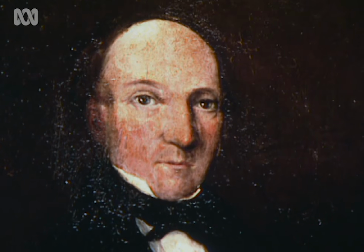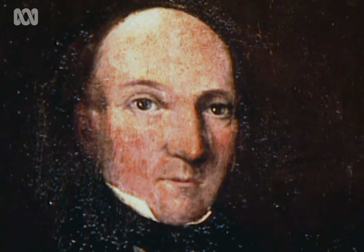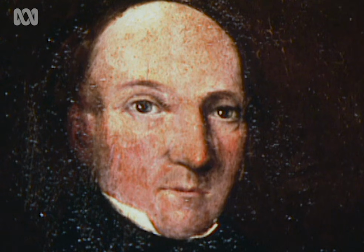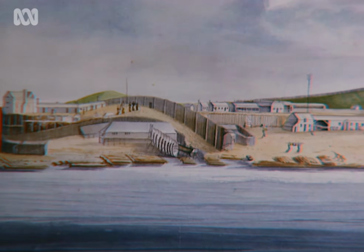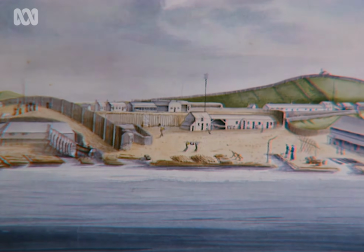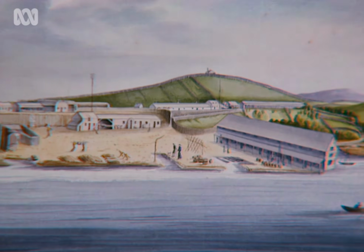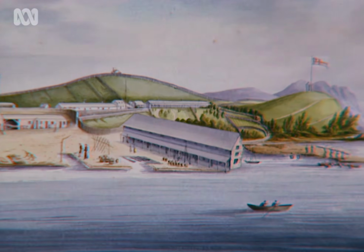The man behind it all was Governor George Arthur. An unforgiving man, he wanted an even worse place of punishment for convicts who wouldn't toe the line. Sarah Island was stripped of all its vegetation, creating a windswept and bleak world. Apart from the floggings, the most gruelling punishment was the daily workload.